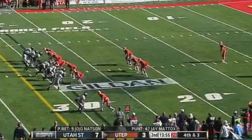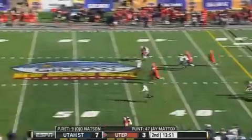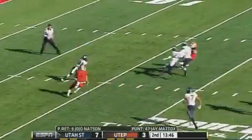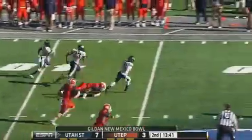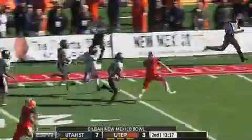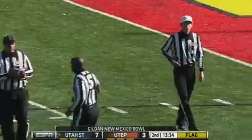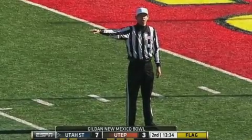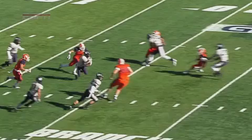Here we have a block in the back correctly ruled. You can see this best on the replay in front of the return man at about the 30-yard line. Good announcement from our referee. During the return, illegal block in the back, number 15 of the receiving team. 10-yard penalty from the spot of the foul. First down, Utah State.